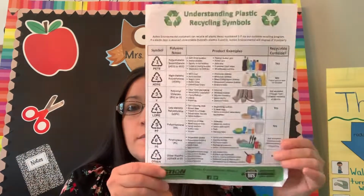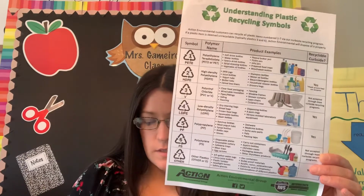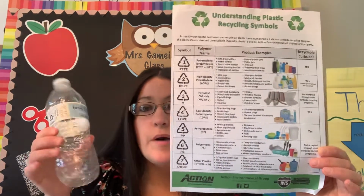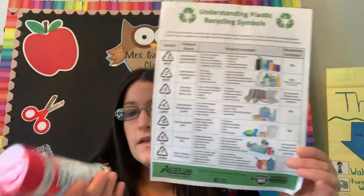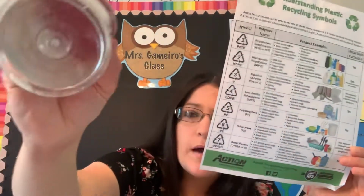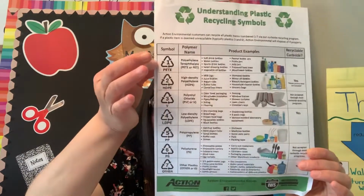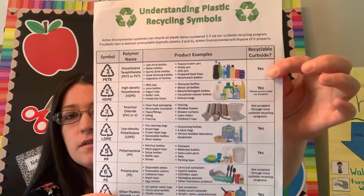If you are unsure about if something can be recycled, there's certain symbols that we look for. We're gonna talk more about these. I just wanted to touch base a little on it today. But symbols with numbers you'll find on certain bottles, cans, anything like that. And then you can look and see if it can be recycled. So this one has the recycle symbol with a number 1 on the bottom. I'm not sure if you can see it. So if I looked here for the number 1, it says that yes, it can be recycled.